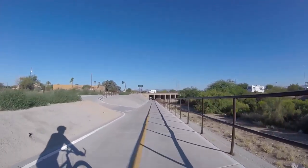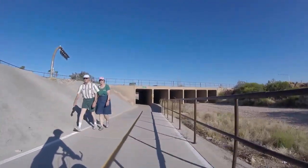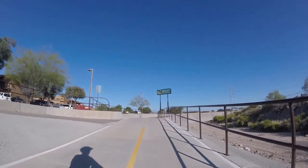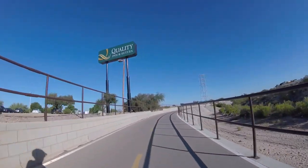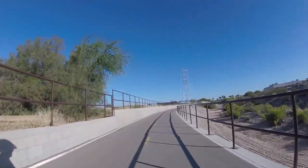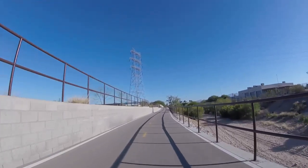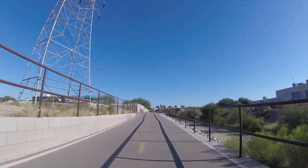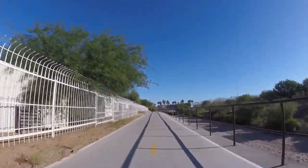Coming up to another tunnel. If you go left here, you can go to McDonald's and get some breakfast. Oh, there's some more peeps on the left. They said hi. And we're going under Palo Verde. That's Palo Verde Road. Lots of RVs up here on the left, and a wash on the right.